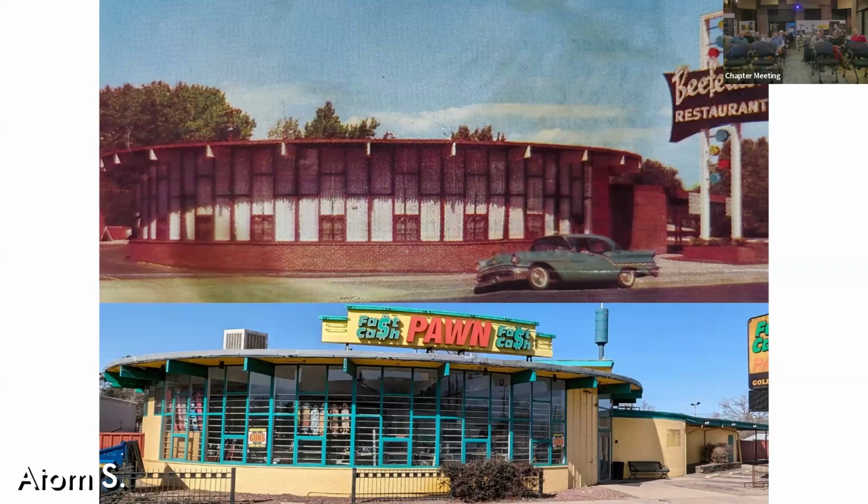Oh, is that brick facade just covered, you suppose? It's right there, it's just painted. It's painted, okay. Painted that beautiful yellow. That Fast Cash pawn yellow. It's so bad.